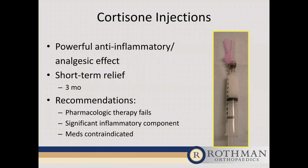So what about injections? Well, first of all, there's cortisone. I'm sure many of the people in this audience have gotten a cortisone injection. So this is basically a powerful anti-inflammatory and analgesic effect. It typically, we say, provides short-term relief of about 3 months. And we can use that if we've tried other pharmacologic therapy and it doesn't work.